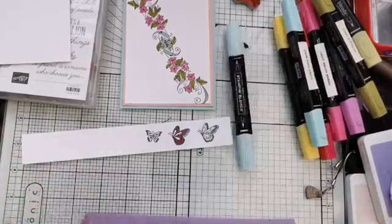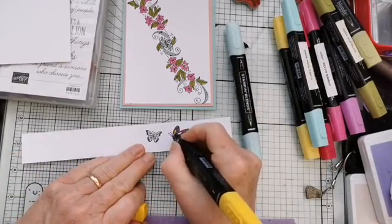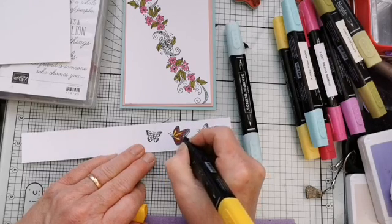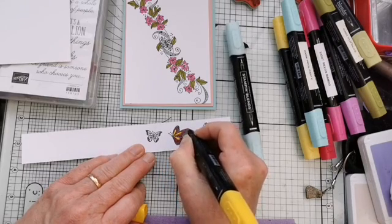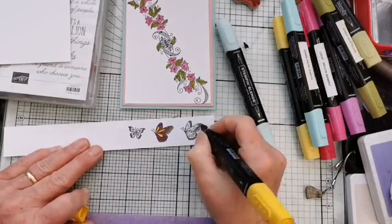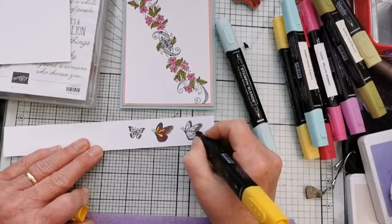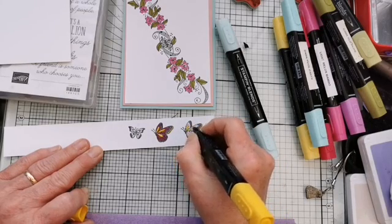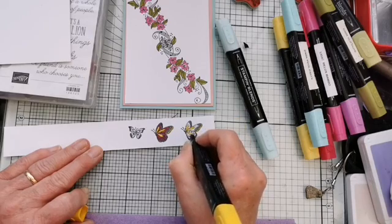To use some Daffodil Delight in the middle here, I think, and we'll have some Daffodil Delight around the spots just here. I don't know whether that is official colourings for a butterfly anywhere in the world, but it works for ours.